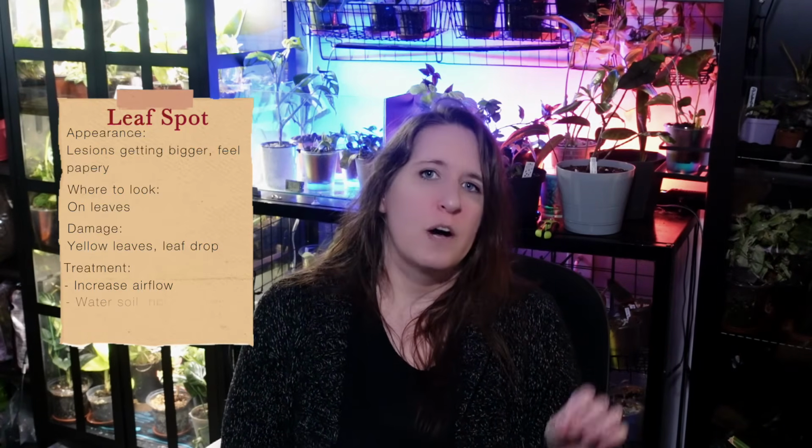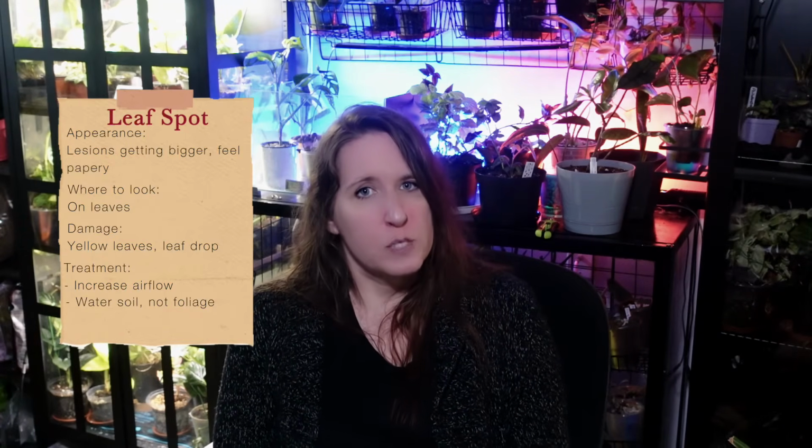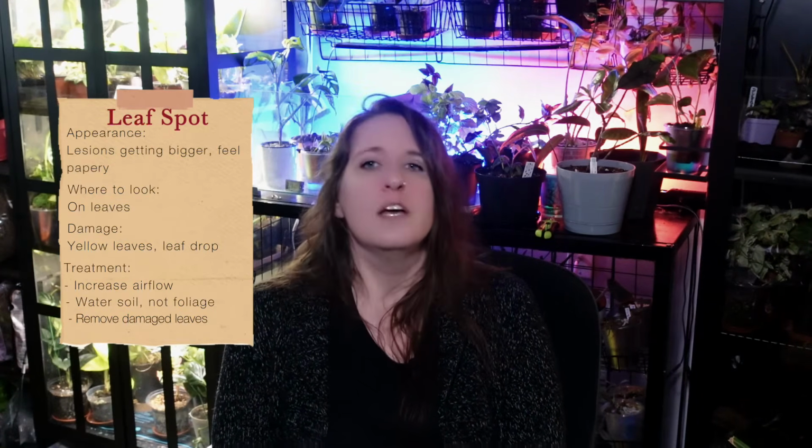When you water, try to water right at the base of the plant directly onto the soil so that you keep the leaves as dry as possible. Any leaves that have spots on them should be removed right away, and use clean pruning shears that are sterilized, making sure you throw those leaves in the trash and not your compost.